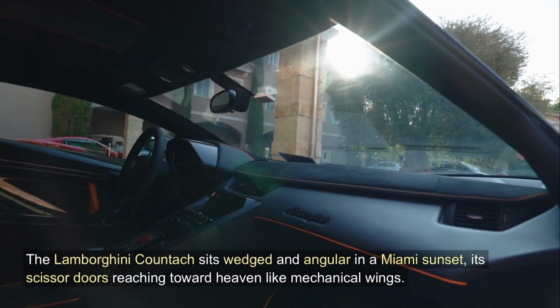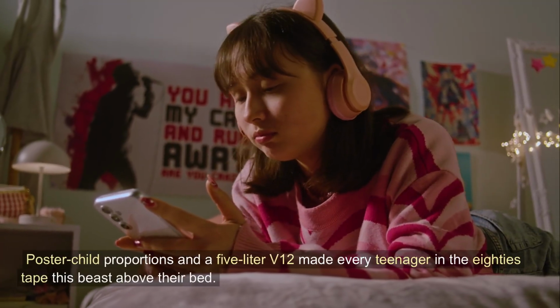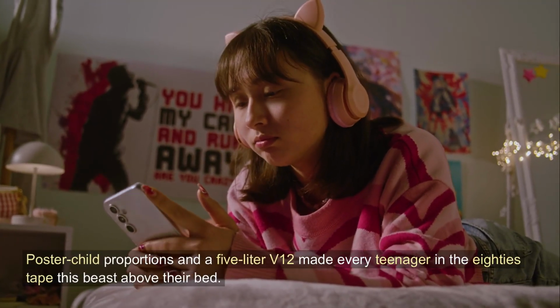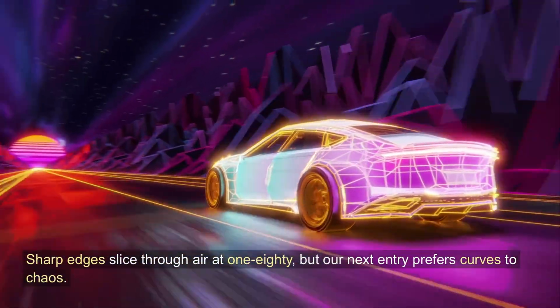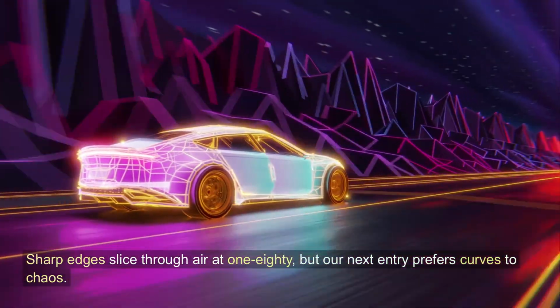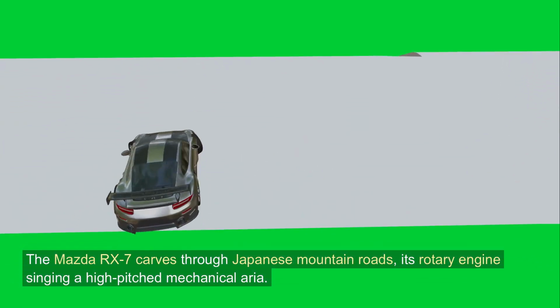The Lamborghini Countach sits wedged and angular in a Miami sunset, its scissor doors reaching toward heaven like mechanical wings. Poster child proportions and a 5-liter V12 made every teenager in the 80s tape this beast above their bed. Sharp edges slice through air at 180, but our next entry prefers curves to chaos.